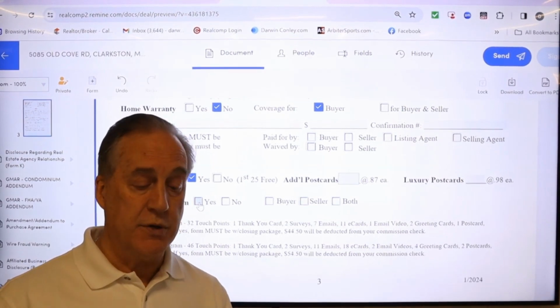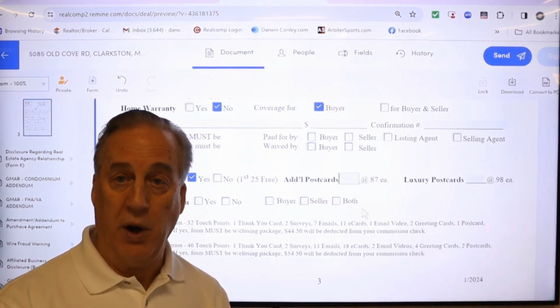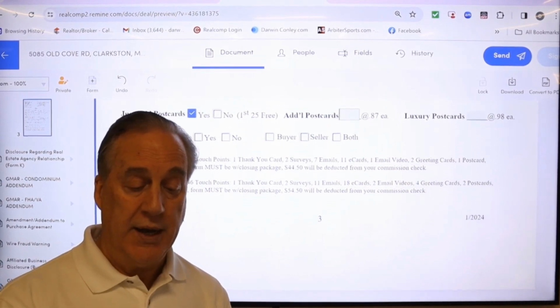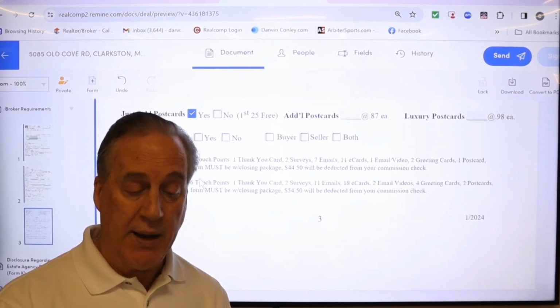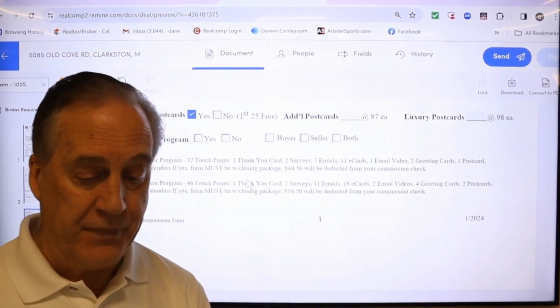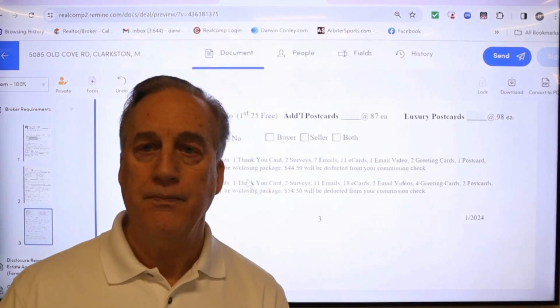Continuity program is your follow-up program. Who do you want it for? The buyer, the seller, or both? And just know that it describes the program down here at the bottom. You are going to check the 3-year or the 5-year, and this describes how many touch points you actually get through that program. So guys, that is the broker requirement form.